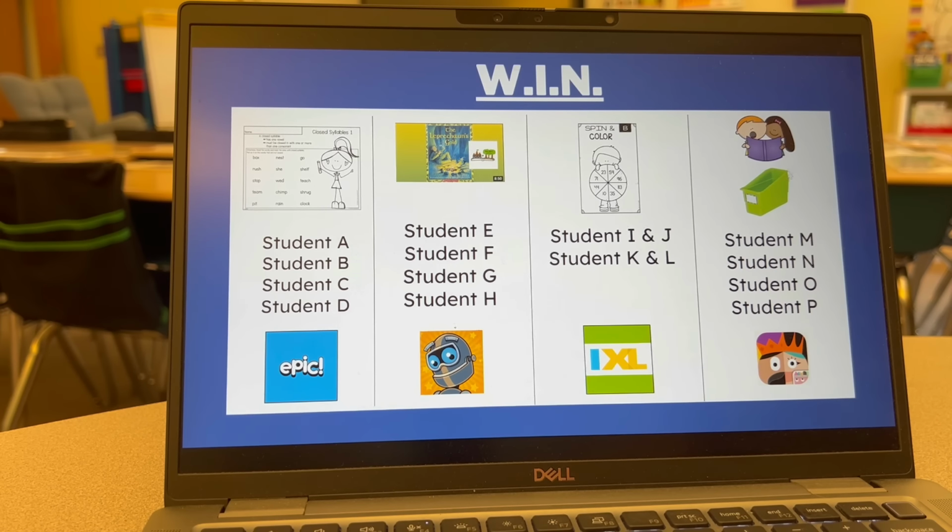And then last but not least, my collaborative reading group will read together, and then they go to Kings and Queens. This game is a logic game where they basically have to take a ball and roll it from one end to the other while making things move and just figuring out how it goes. So it's difficult, but it's a lot of fun for them.